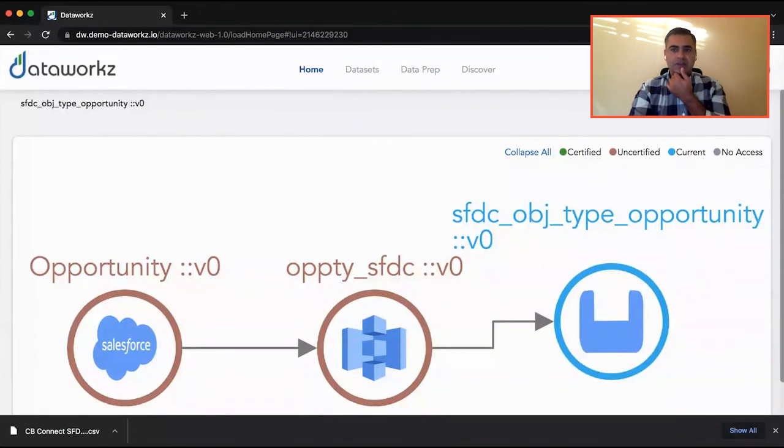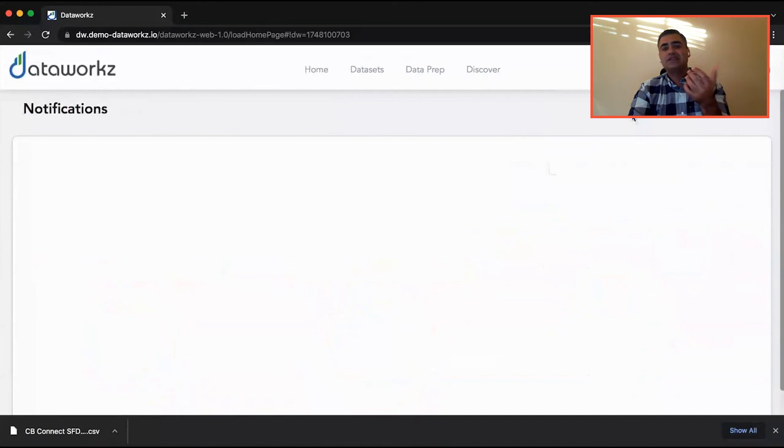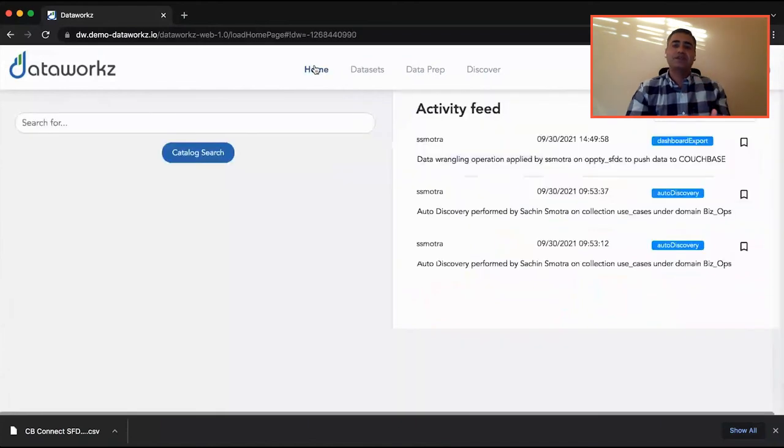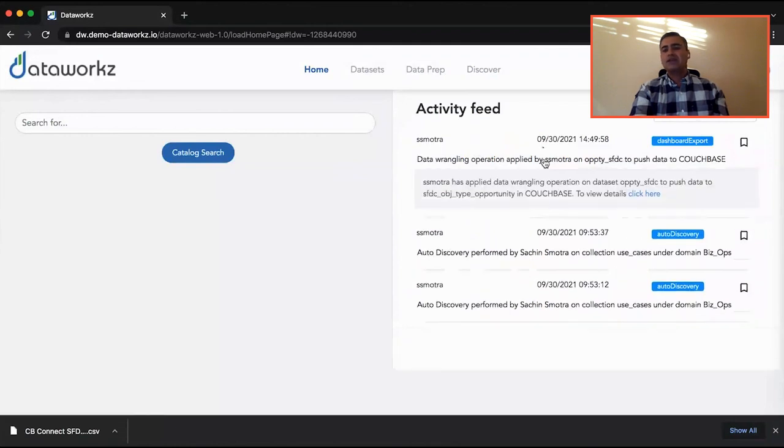And you'll notice a notification popped up right on top of my screen. Anytime you're interacting with data, one of the things that I talked about was that the collaboration piece has to be a part of the Dataworkz experience, or it was something that we wanted to build in. So if somebody on the marketing side was doing this, and Perry just wanted to quickly browse through, like, okay, what's been happening in the Dataworkz ecosystem, he can essentially come in and look at the activity stream.